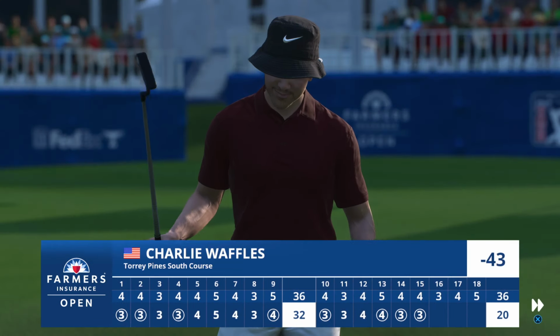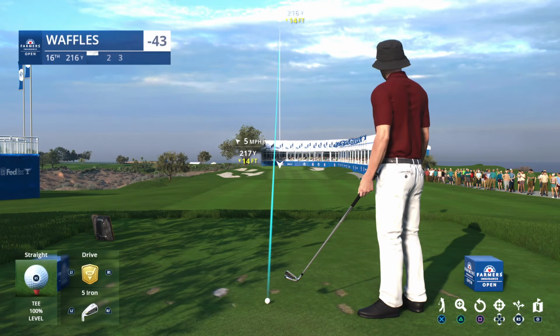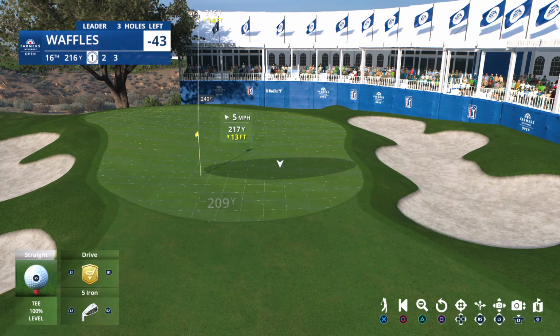Oh, how about the run here? That's a third consecutive birdie. And this is no longer a contest, folks. This one is all over but the shouting.